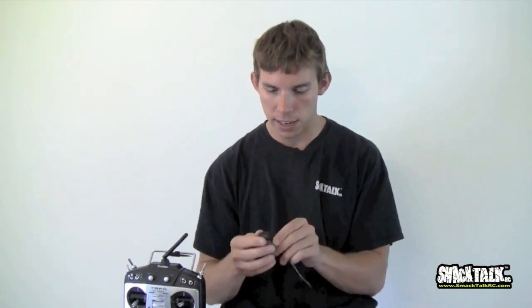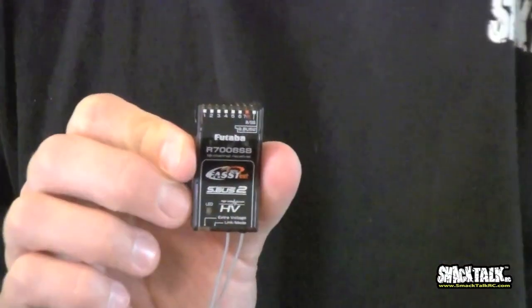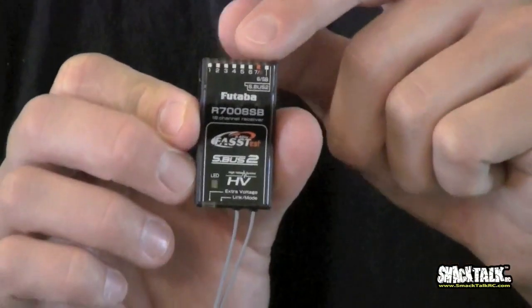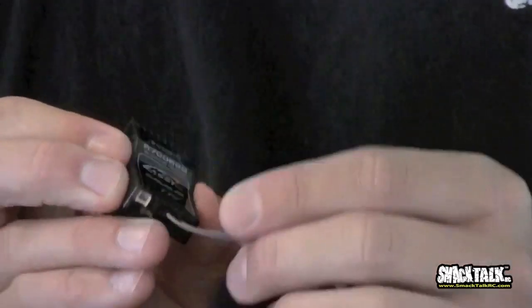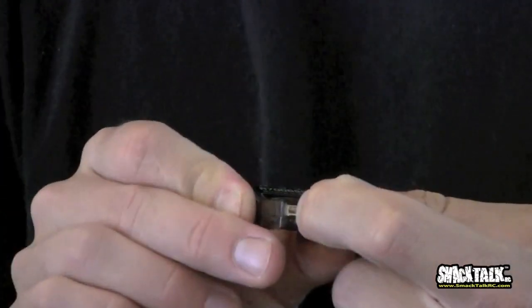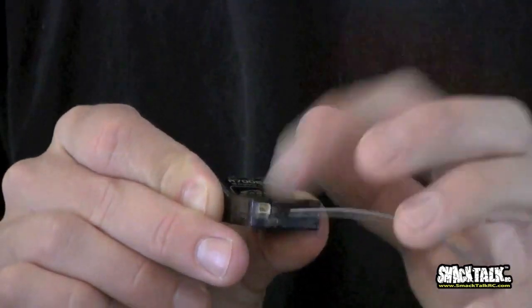Now, for the 18MZ, guys are running the 7008 SB. This is what comes with it. This one's really, really cool. It's got an SBUS 2 port. There's all sorts of different configurations you can do with it. Once again, this one has the built-in little port for an external battery voltage, you can see there. And it's just really, really cool.